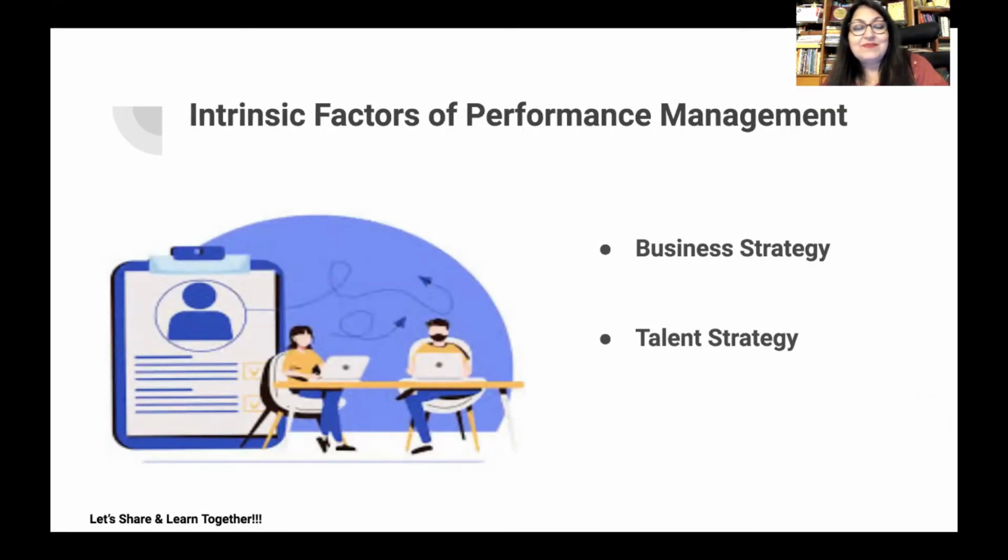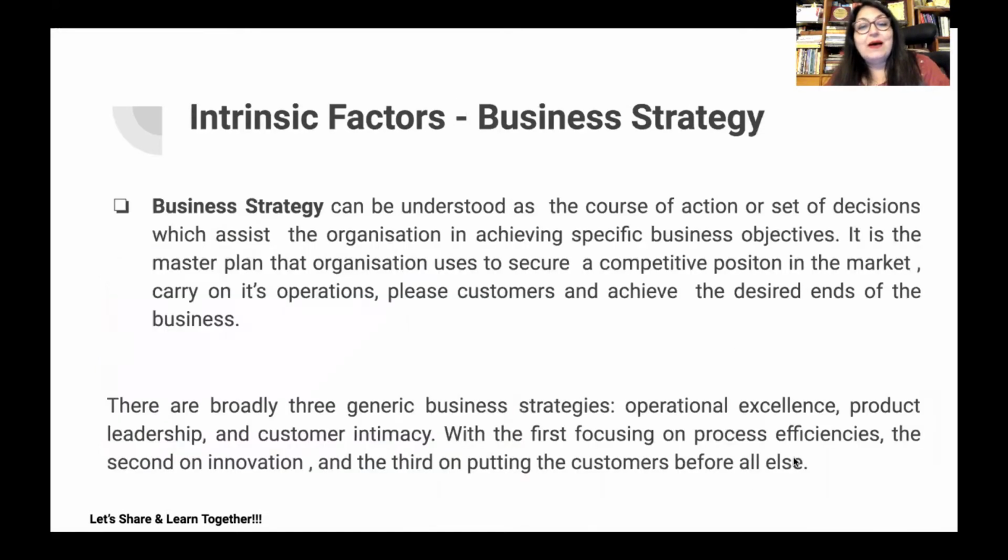Number one is the business strategy, and number two is the talent strategy. A business strategy is a plan in which a set of decisions are taken to help any business achieve its specific business objectives. It is like a master plan that an organization can use to secure a very unique competitive place in the market, a position where it can carry out its operations, delight its customers, and also achieve its desired result. So there are broadly three categories of strategies. Mostly, we look at operational excellence, product leadership, and customer intimacy.